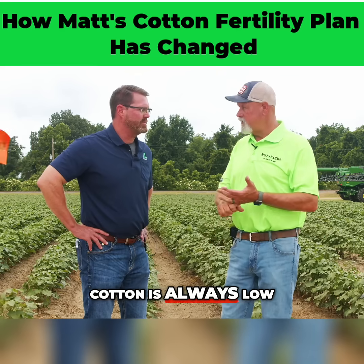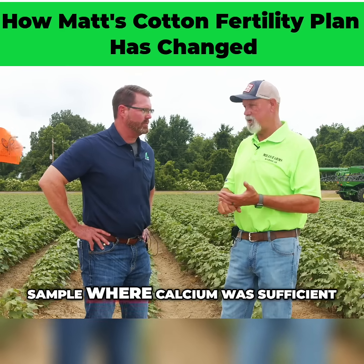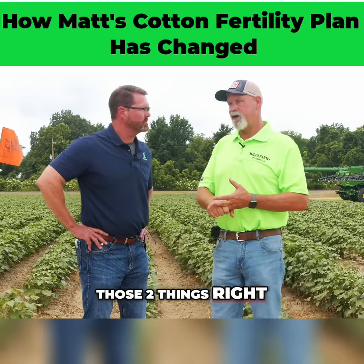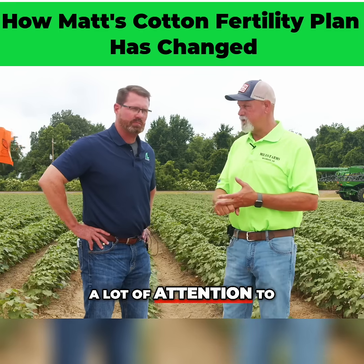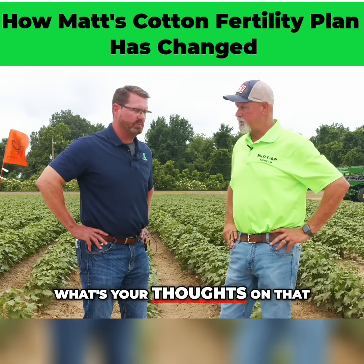Cotton is always low in calcium. Here, I can never find a tissue sample, never had a tissue sample where calcium was sufficient. It's a big user of potassium. Those two things right there are two things that I really pay a lot of attention to, along with my picks and growth regulators and everything else. What's your thoughts on that?